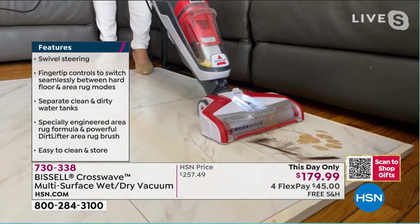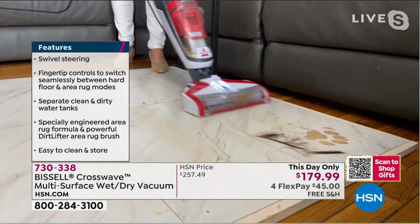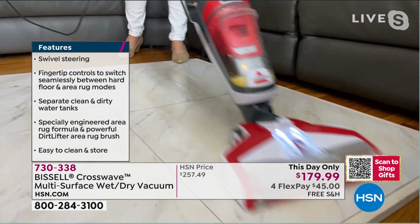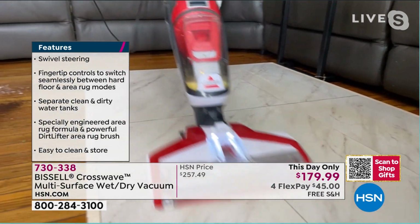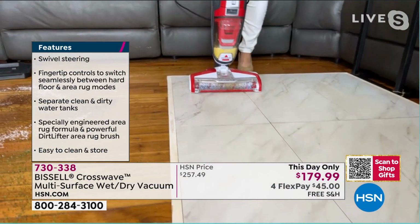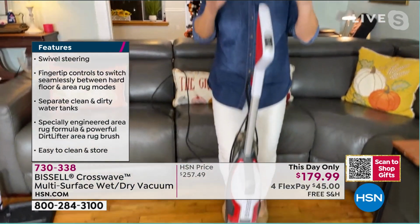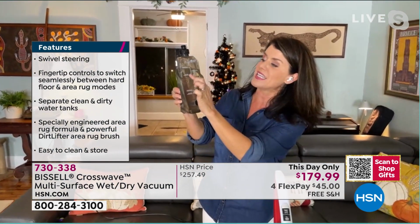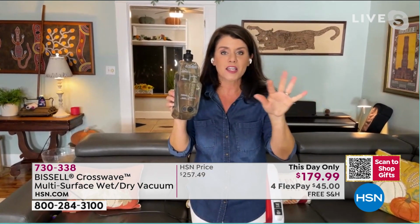This is mud and hair. First, the Crosswave does your dry messes and your wet messes all at one time. Now, this floor is going to be dry in about 15 seconds. With your Crosswave, you can do every single floor type because you're getting your multi-surface, multi-purpose formula. You're gonna take this right to the sink, fill it with the hottest water that you can.